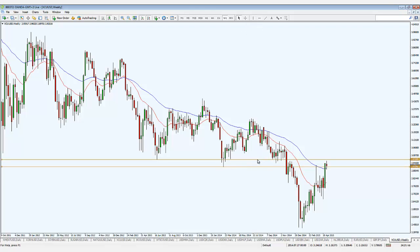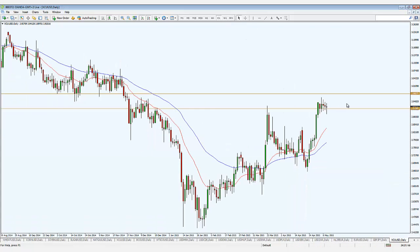So if you attended my webinar, you know that when I draw support and resistance, to me it's never a fixed line in the chart. It's always an area. So to me, I think this is a pretty good area. And looking at the daily chart, you notice one thing.